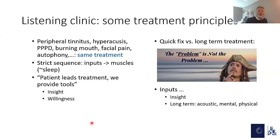So these are our treatment principles. We have exactly the same treatment for facial pain, for autophony, for burning mouth, for vertigo, as for tinnitus, except for the bimodal stimulation, of course, that's only for tinnitus. Because it's all the same. At the peripheral level, these are all symptoms related to the same mechanism. I told you about the strict sequence. No patient sees the kinesiologist before the inputs have been treated. And sleep is a very important one for us. As long as they don't sleep, we assume that they're not ready for kinesiology. When they sleep well, okay, then they can go, and then this treatment is very effective.